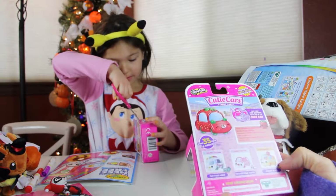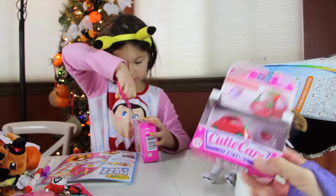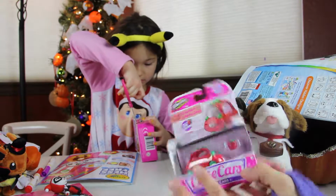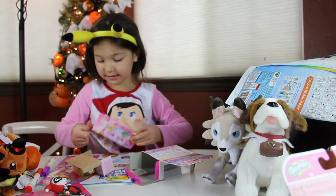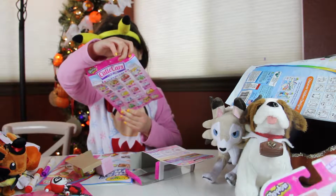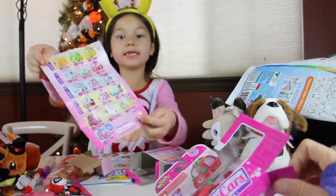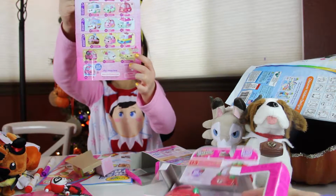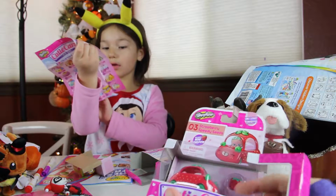Oh, they're so adorable. We have not been able to find a limited edition. Let us know if you've been able to find one because they look like they'd be super cute. A checklist. Oh, that's right. And oh my, there's a princess one. There's a princess, look. Where? Right there. Oh, that would be so fun to have.